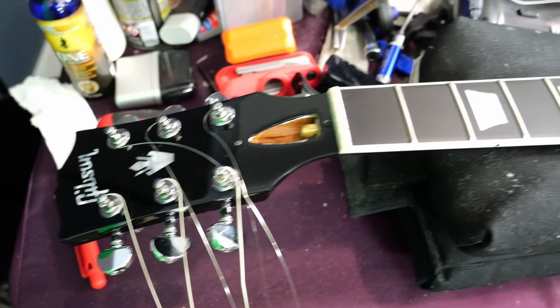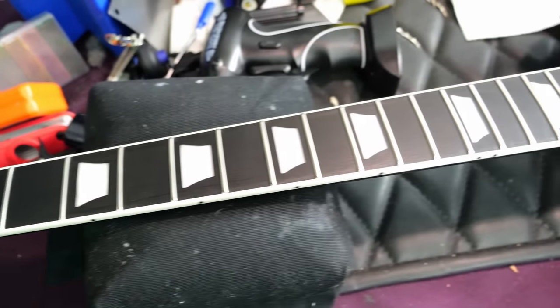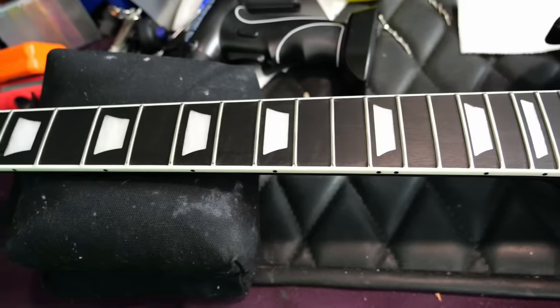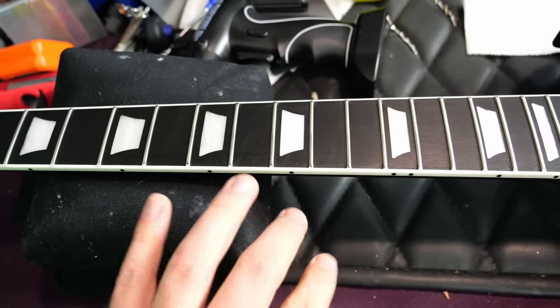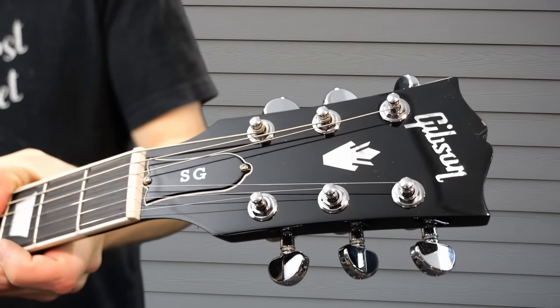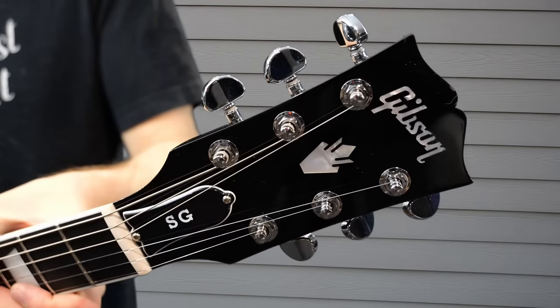So needless to say, QC on this particular one and storage happens to be an issue. Now, is it Gibson or Guitar Center's fault? I think it might be a slight combination of the two. But this is easily one of the worst fine detail guitars that we've reviewed in a while.